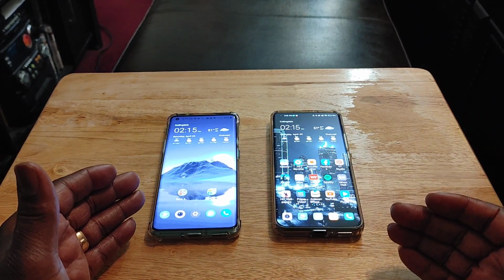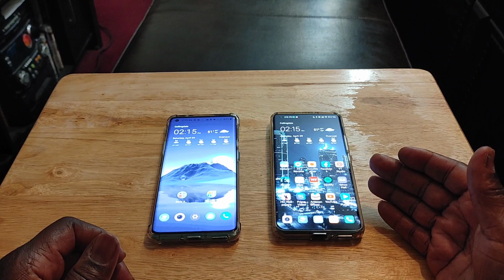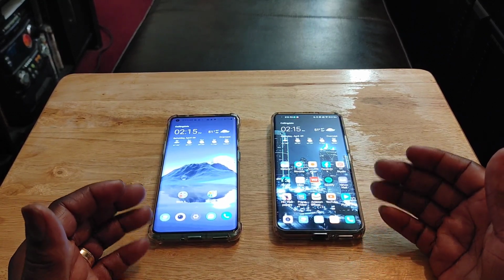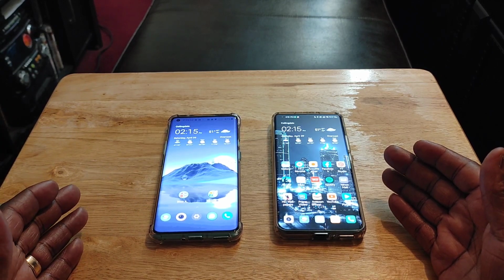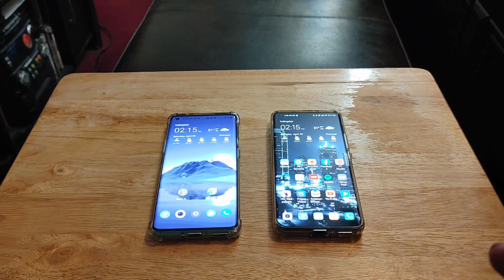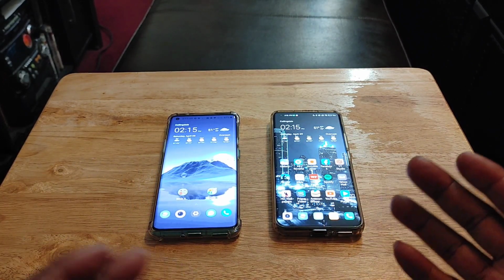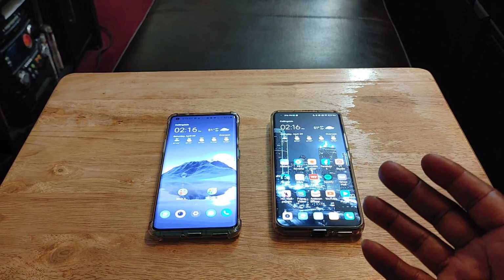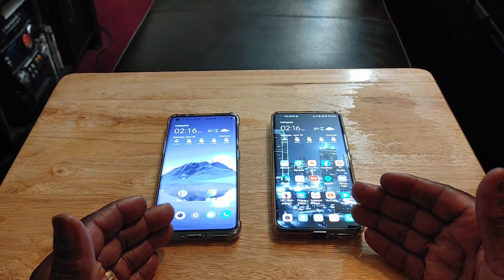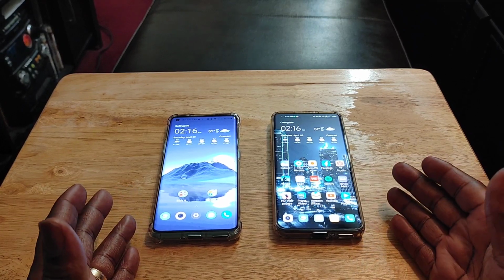So you got an older processor in this one, a newer processor in this one, but they're both super fast. Unless you're talking about going back to something maybe 3 or 4 years ago, then you may see a difference. But these two, no issue. So for those people out there that think you have to have the latest and greatest, the 8 Gen and all of the next, you don't. These phones are just as fast as those phones, in my opinion.